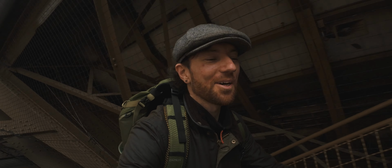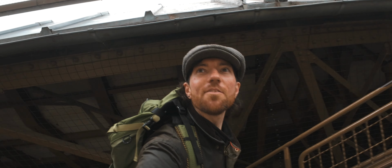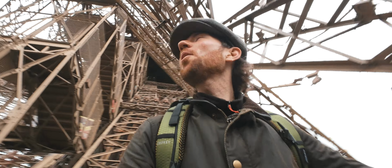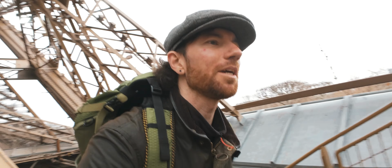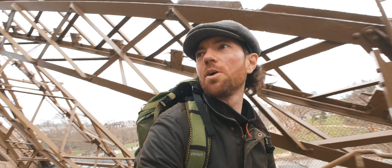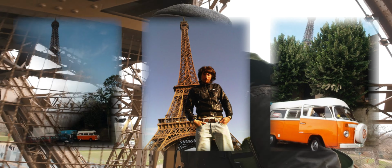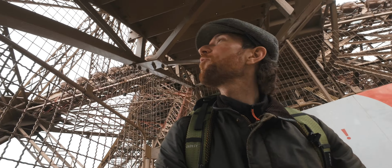Right then, here we go. I can't believe I'm here. Just about to go right at the top. The last time I was here, it must have been years ago. It was like 15 years ago. I came here with my camper van. I ended up going to the top. It's quite high, it's not for the faint-hearted.